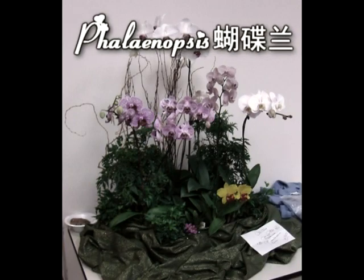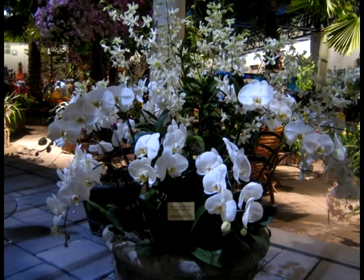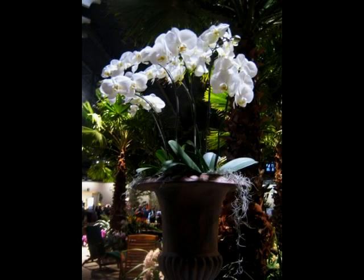The Phalaenopsis orchid, also called the moth orchid. This plant's considered by many to be the easiest orchid to grow in the house. The blooms will last up to 3 months, and they'll flower one time each year.